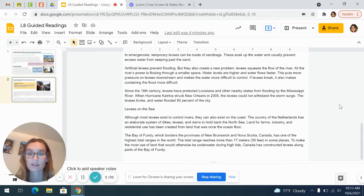So although most levees exist to control rivers, they can also exist on the coast. The country of the Netherlands has an elaborate system of dikes, levees, and dams to hold back the North Sea. Land for farms, industry, and residential use have been created from land that was once the ocean floor.